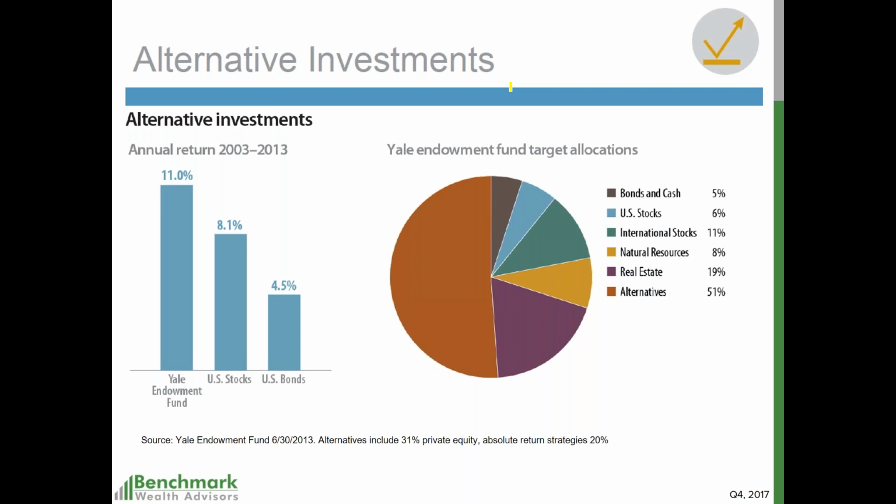So, the international and natural resources, maybe not as much now, certainly real estate, and then the alternative space, all the different types of strategies in alternatives. I've talked about a few. I mean, ideally, the percentages will look different than what you see here, but this is really all the areas that should be covered.